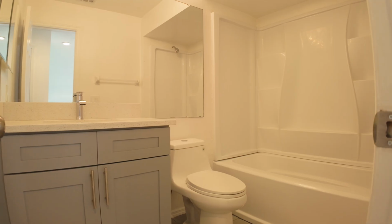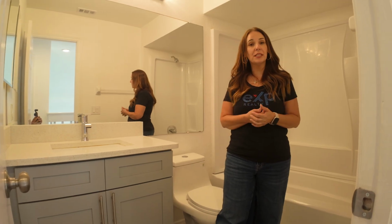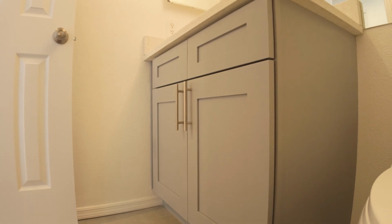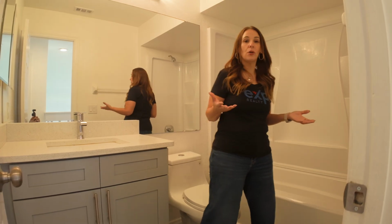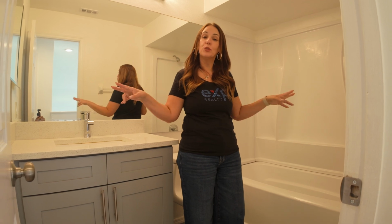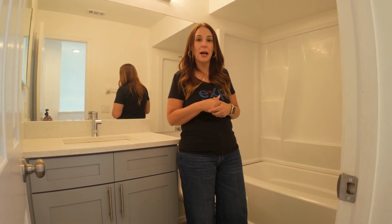Then as you come back to where the stairs are and you turn right, you would go down the little hallway and you have your second bathroom here on the right-hand side. This bathroom has also been recently remodeled. So you have the quartz countertops, the gray shaker cabinets, and then this shower, it is the plastic stall, but it is recently installed and in really good condition. And this is a great bathroom. If you have 2 kids that are upstairs or 2 people living upstairs, they would share this bathroom.